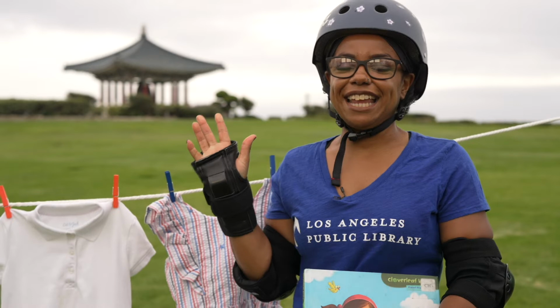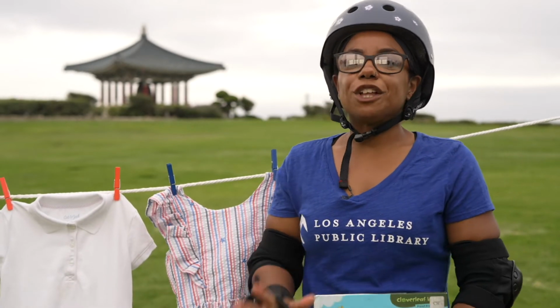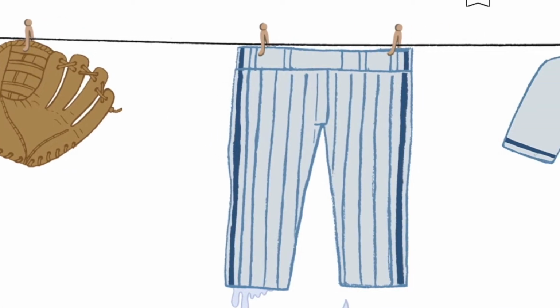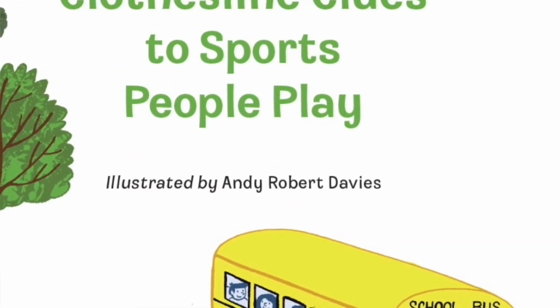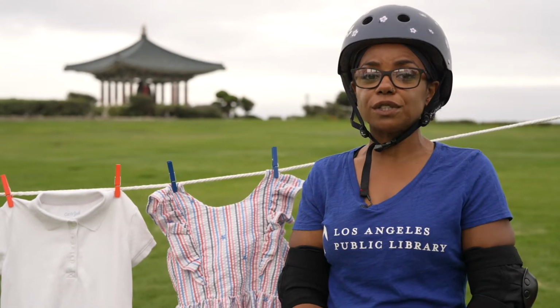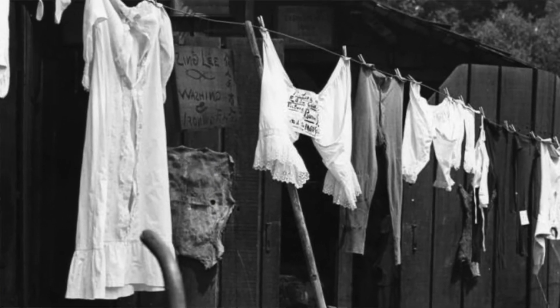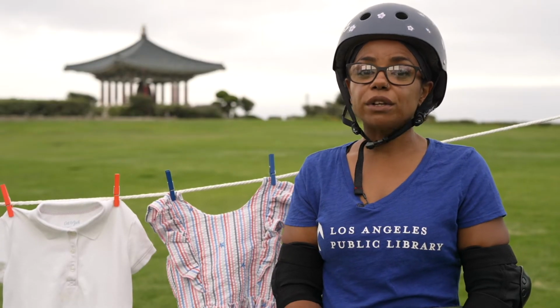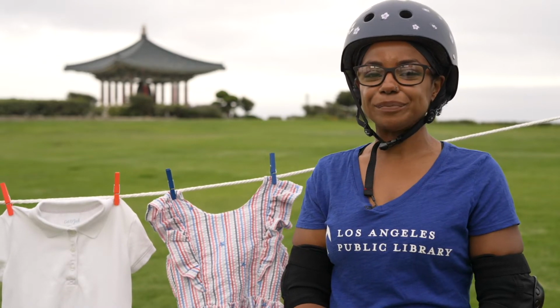We're here in Angels Gate Park in the beautiful town of San Pedro. So in Clothesline Clues, you'll see that each page of the book has clothes and other items hanging on a clothesline. It's even in the title. Before there were electric dryers, people had to hang their clothes on the clothesline to dry after washing their laundry by hand. Some people still use a clothesline to save on electricity or to extend the life of their clothes. Both are reasons to promote environmentalism.